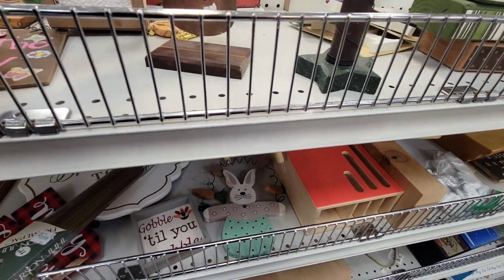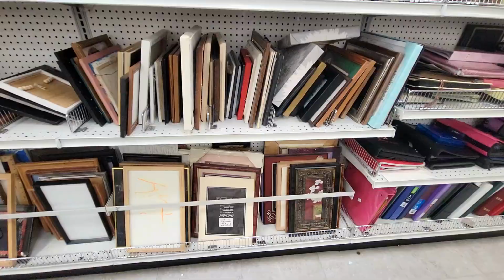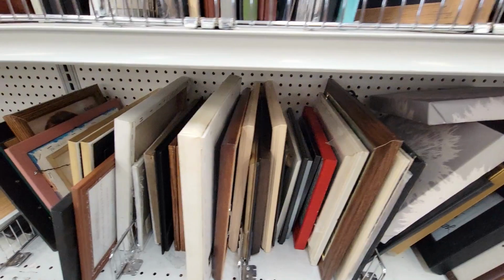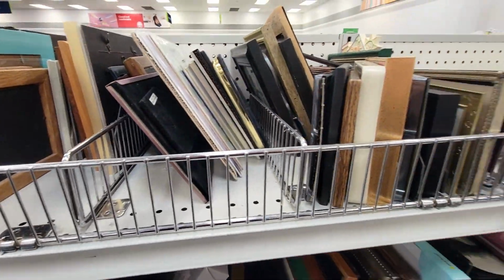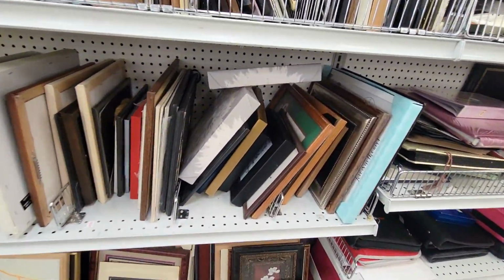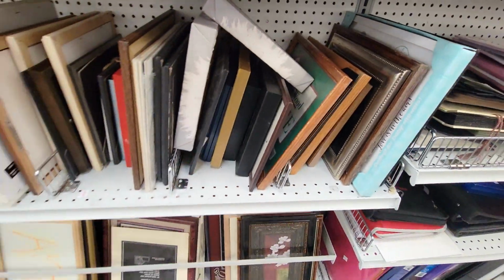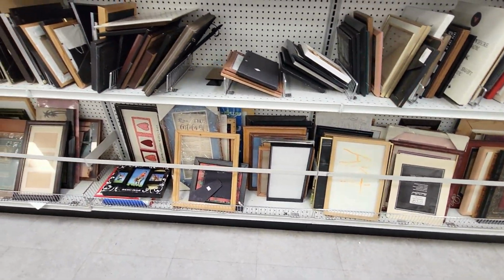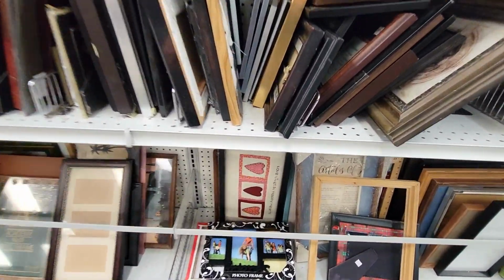And I had to fix that. And now I'm in the frame area. I'm always looking for ornate frames that are either rounded, oval, or like partial oval. Just want something different, and I'm not finding it lately. I really need to go to different stores. I haven't been out of our little town for a while, and I need to head on into the big town to a couple other stores and see what they have.